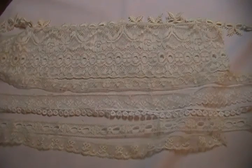I have 3 small collections of high-end vintage and antique laces that are all just small pieces. Everything is less than a yard. So I have 3 little collections here for you, so stay tuned and make sure you catch all 3. There's some really gorgeous stuff here.